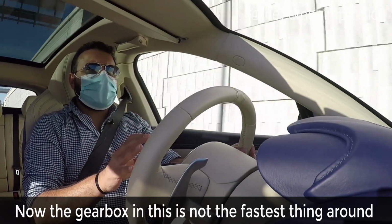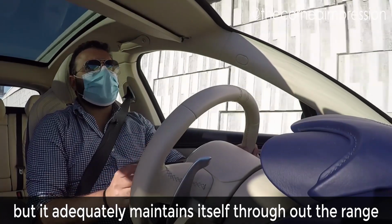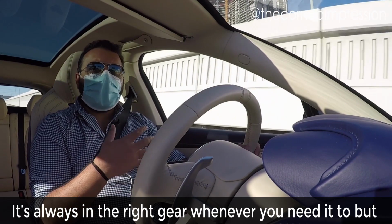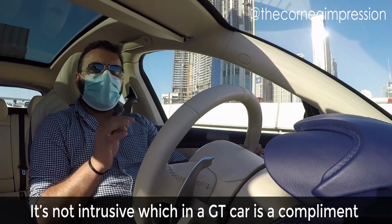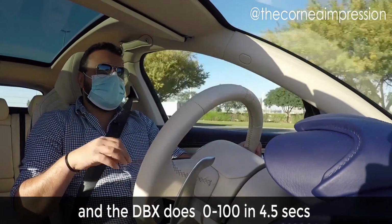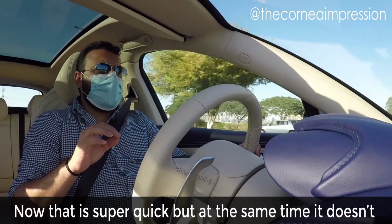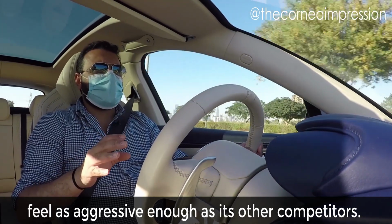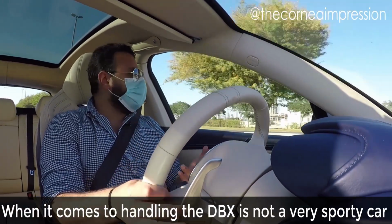Now the gearbox in this is not the fastest thing around, but it adequately maintains itself throughout the range. It's always in the right gear whenever you need it to, but it's not intrusive, which in a GT car is a compliment, which this is. This is a giant SUV GT car, and the DBX does 0 to 100 in 4.5 seconds. Now that is super quick, but at the same time it doesn't feel as aggressive as its other competitors, which, given its GT characteristics, is a good thing.